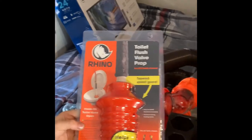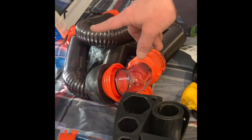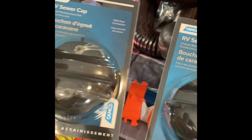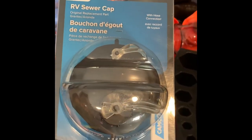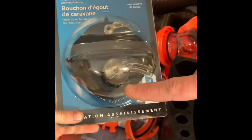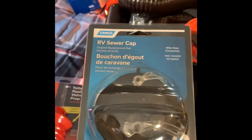Thanks, JD. The next thing is what they call a reducer that reduces your sewer pipe to black water only. Some sites only allow you to dump black water at your park. This will convert to a regular hose and can be hooked up to the gray water.